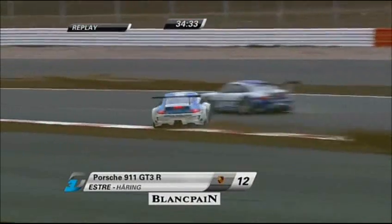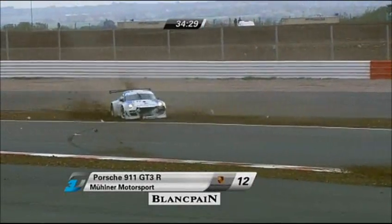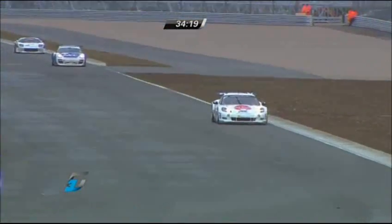He goes back onto the track, and he just clips the back of that. I think that was the GT40. So hopefully he hasn't done any damage to the GT40, who was the innocent party. Yeah, it was the GT40 who was just maybe clipped. Also, we saw Frederick Makowiecki taking avoiding action to the right-hand side, and he did a wonderful job to keep that car off the fence.